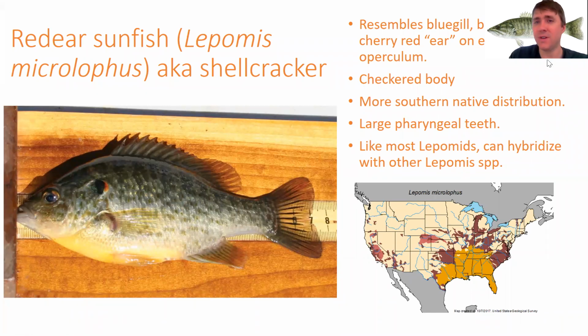There are red ear sunfish. These closely resemble bluegill, but they have a cherry red on the edge of their operculum flap, and they have a checkerboard appearance across their body. They don't have any sort of banding color, but it's just checkerboarded like that. They have a native distribution that's mostly in the southern U.S., places like Alabama, Mississippi, Florida, Georgia, parts of Texas, but they are found throughout California.